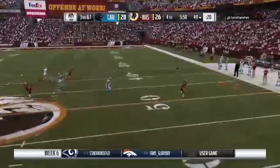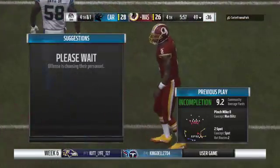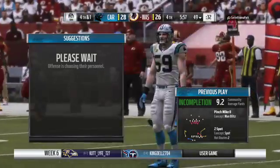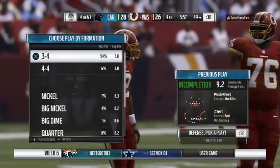Taylor now to throw on 3rd down. And this is going to be incomplete. Perhaps they overthought this one a little bit. They've been running it real well on this drive, and it was 3rd and short, okay? They decided to throw the football, incomplete. Yeah, they might have thought just a little bit too hard about that play selection.